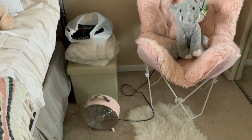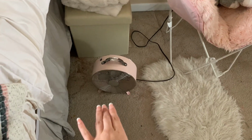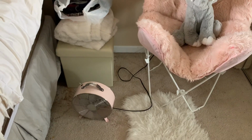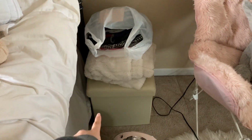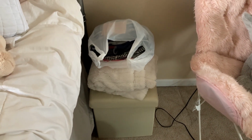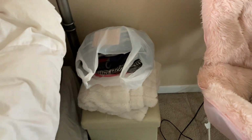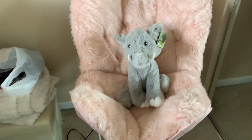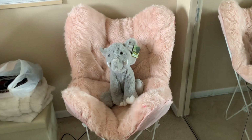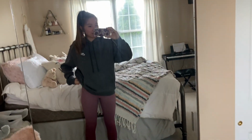And then down here, I have my little rug from Target. This fan doesn't do much for my room except add noise when I sleep, which I love, so I just turn that on before bed. And then I have this little ottoman thing that I had at the end of my dorm bed, and right now I just store pajamas in there, and I have a blanket on top. And then this bag just has clothes that I need to ship out to people or drop off to them.